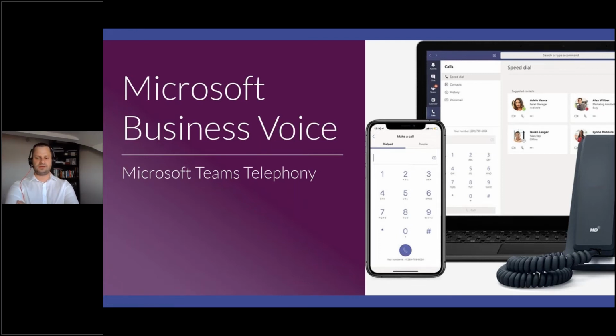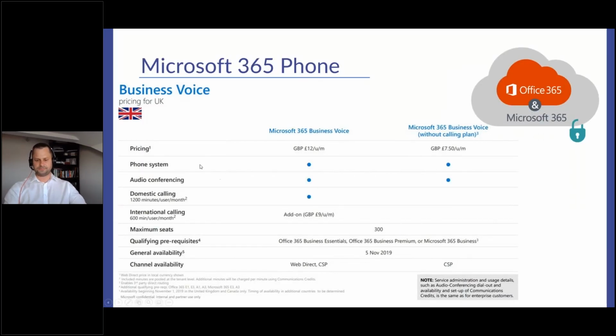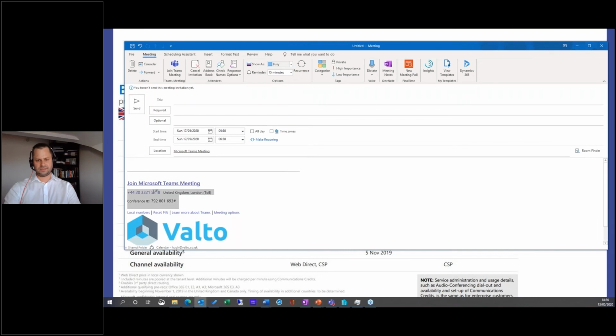So the phone system is very good. It's perhaps lacking in some of the reporting functionality. So if you're a contact center, you're looking to do call recording or really do a lot of reports on the voice side of things, it's probably not the right solution. But if you're looking to just replace a very simple phone system, it's a good solution.